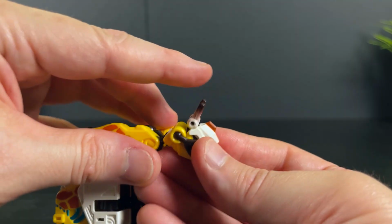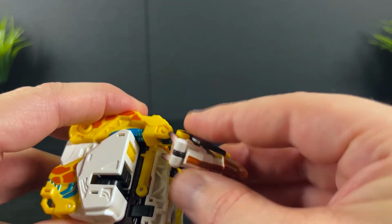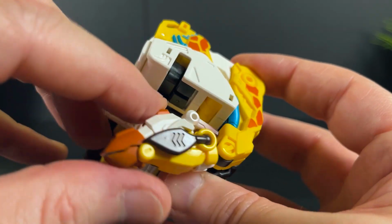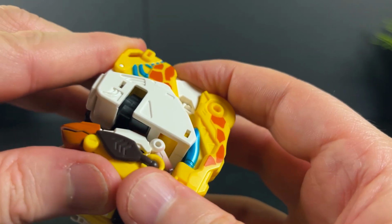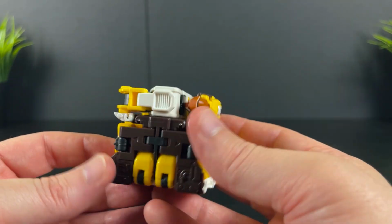Then you're gonna fold up the ears and the little goat bumps for horns. The head is gonna rotate around 180 degrees like so. So yeah, the top of the head is gonna slide right into that little groove right there. So we'll just fold it up like that, get it connected in there, and then you got yourself a box. Not a bad looking cube.